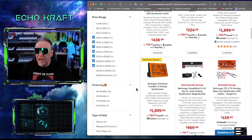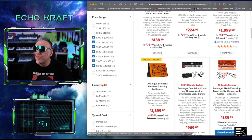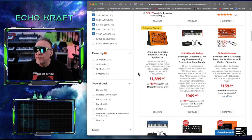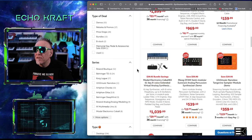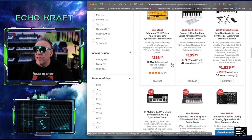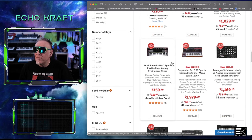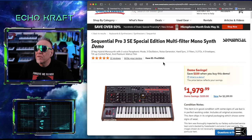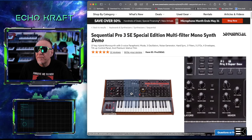Let's see. What else we got? Oh, yeah, of course, TD3 and see-through orange or tangerine. And the list goes on, kids. Check it out yourself. I'm telling you right now, here's a Sequential Pro 3. Let's see, the Pro 3. This is nice. I tried this out. This is the special edition.